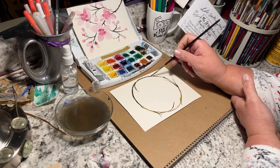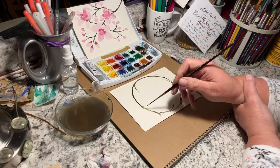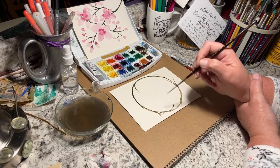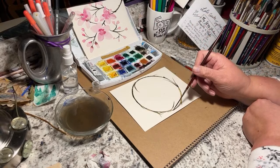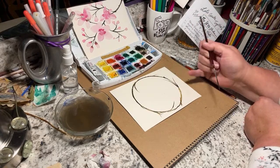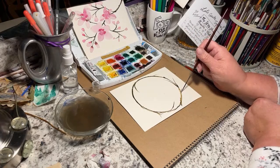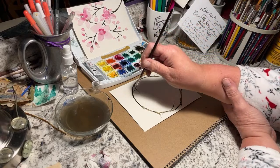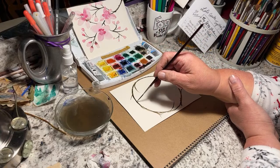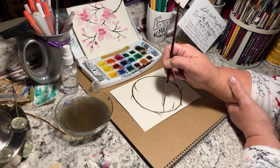Okay, so now the dark line, or the line that's not so light, I'm going to come in and put a dark line right beside it. Add a touch of water. Random here. Right here we might put one. Right here we might put one. Might put another one coming up here.